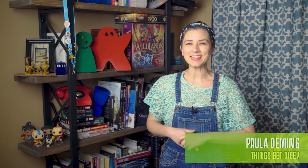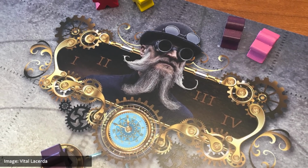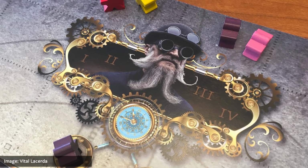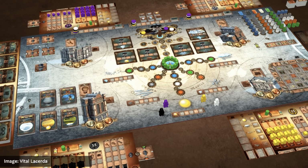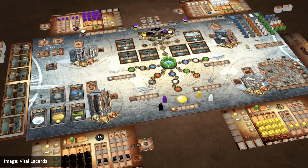I'm Paula Deming, and the first game on our list this month is one of Chaz's picks, the upcoming Weather Machine designed by Vital Lacerda. In Weather Machine, work alongside Professor Latif, inventor of the temperature tampering device, to alter the planet's climate to benefit various regions. Want rain on the plain in Spain? Well, say hello to snow in San Diego, and bear attacks. Not much information about Weather Machine is available yet, and the game may be coming to Kickstarter later this year.